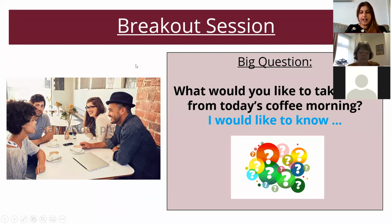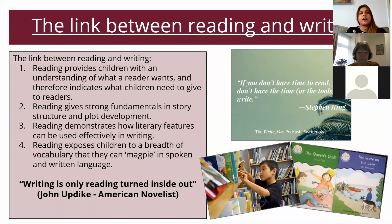So first things first is the link between reading and writing, and please don't take anything that I say today, especially if you work within this field or you have a lot of knowledge about it, as patronizing. It's just making sure that we're understanding it all together. So the link between reading and writing is obviously really important. So I've just got some quotes here. John Updike, who's an American novelist, said writing is only reading turned inside out, which I thought was a really lovely quote. And Stephen King saying, if you don't have time to read, you don't have the time or the tools to write.